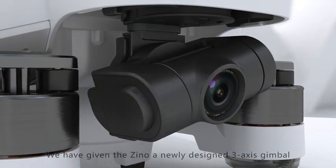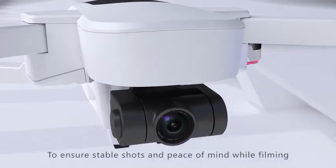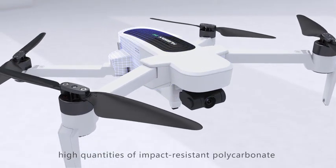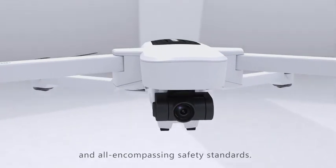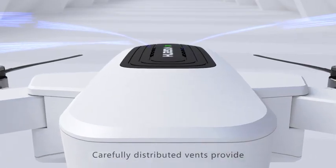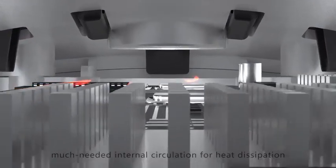We've given the Zino a newly designed 3-axis gimbal to ensure stable shots and peace of mind while filming. The aircraft's body incorporates high quantities of impact-resistant polycarbonate to provide high-impact shock resistance and all-encompassing safety standards. Everything comes together in clever design and high style. Carefully distributed vents provide much-needed internal circulation for heat dissipation.